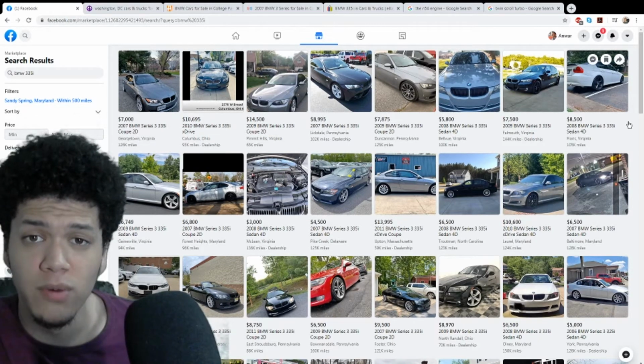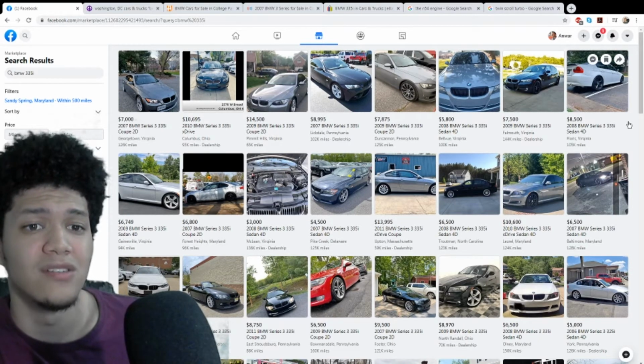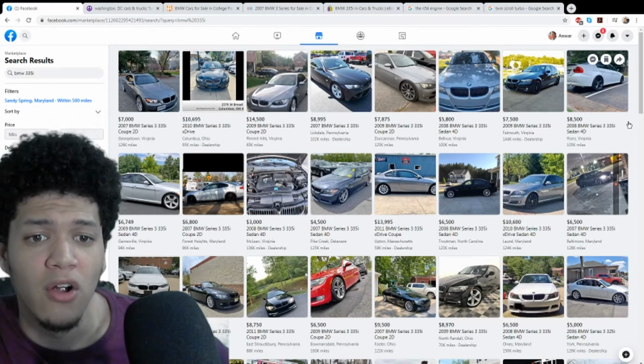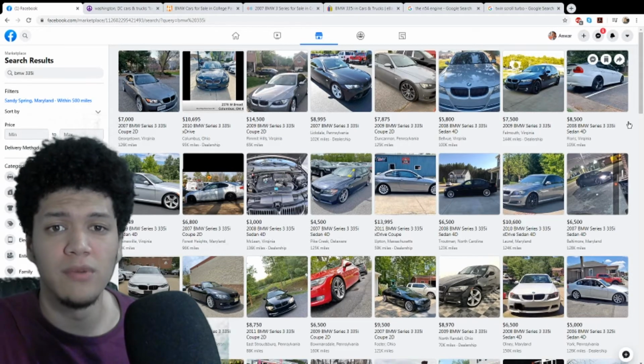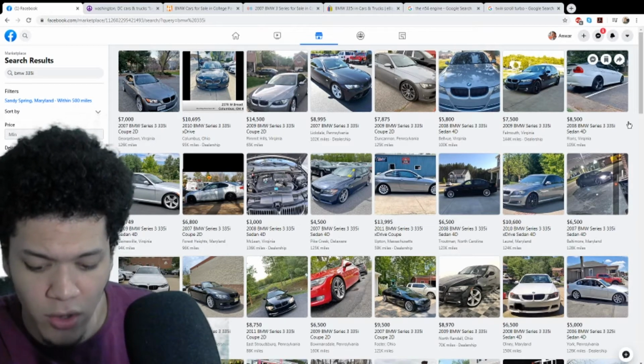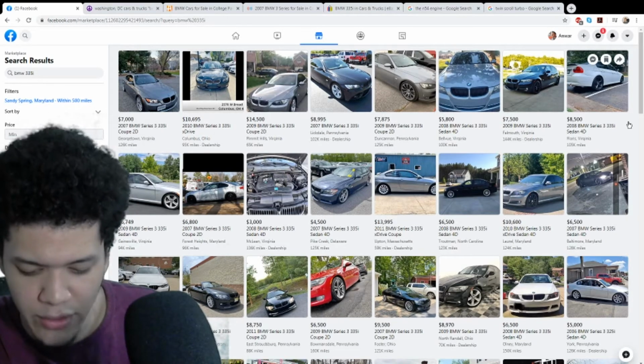The high pressure fuel pump goes on these too. There's many symptoms for the high pressure fuel pump. You'll get codes, you'll get your car not being able to start up right, you'll get bad idle, you get a whole bunch of stuff. The high pressure fuel pump on these is one of the weak points, and therefore you probably should get it looked at when you're buying a new, or a used, new to you 335.